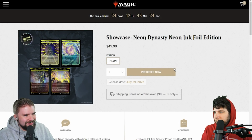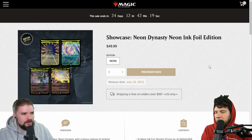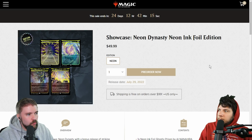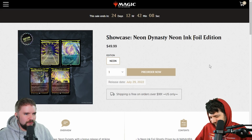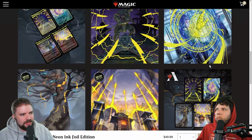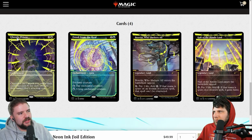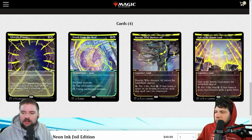Jake, we've got one more layer that we want to talk about, and this one's kind of nuts. This value is our town, baby. Neon Dynasty Neon Ink foil edition. There's only one version of this, and it is the foil one. It's going to Pringle, and you're going to love it. Suck it. $50 for the Neon. That's what Secret Lair Wizard says to me every time I buy a foil edition. Neon Ink foil edition Secret Lair. Jake, suck it. Ghostly Prison, it's gonna bend. Suck it. Ghostly Prison, Freed from the Real, Boseiju Who Shelters All, and Hall of the Bandit Lord.